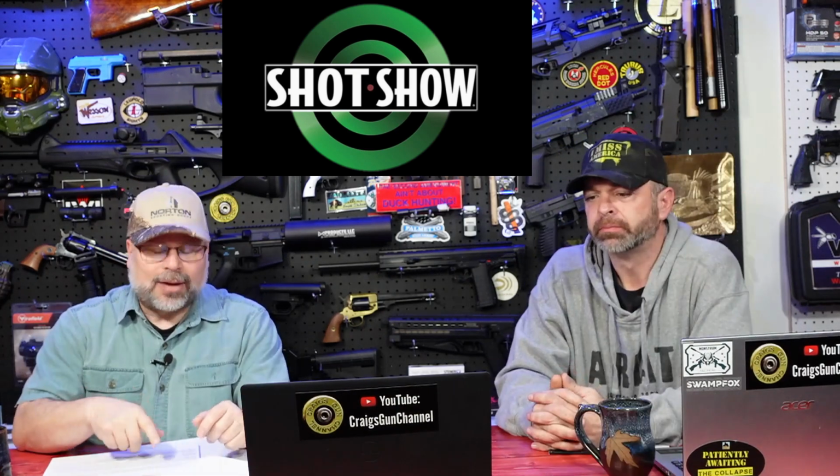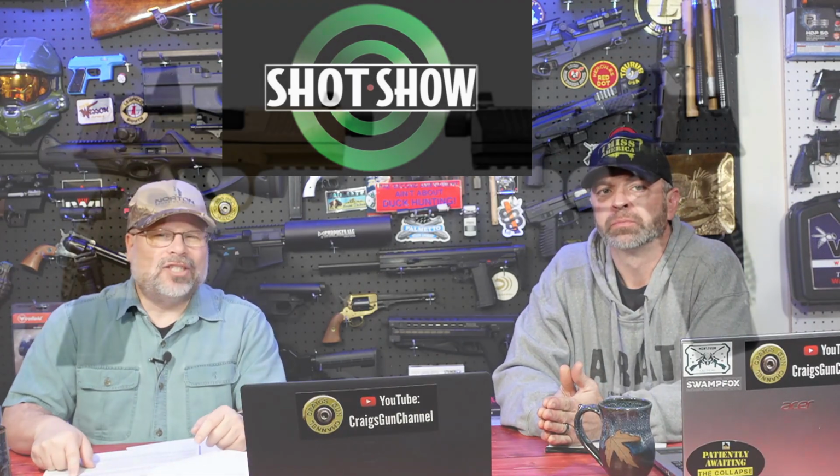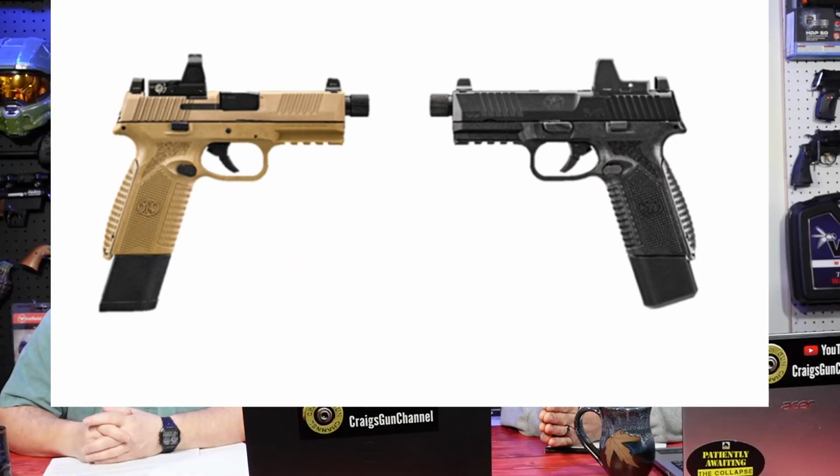FN Herstal came out with two new pistols. They've got the FN 510 Tactical and the FN 545. And as you might be able to denote, the 510 is in 10 millimeter, and the 545 is in 45 ACP. So basically, it's the same styling as their 509 series that's been out for a while. They've just decided to up the ante and up caliber it.